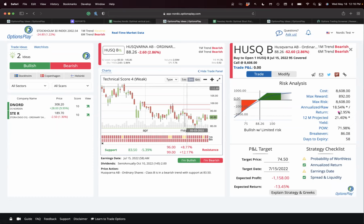And what's interesting about Husqvarna is that Husqvarna actually pays a nice dividend. It pays 2.86% per year. So if you own this stock, you're going to collect 2.86% of the stock's value every single year you hold on to this stock. But if you look at the covered call, I'm collecting virtually the same amount, 2.95%, right? I'm collecting virtually the same amount as I collect in the dividend on this covered call. But instead of doing it over 1 year, I'm doing it over 58 days.